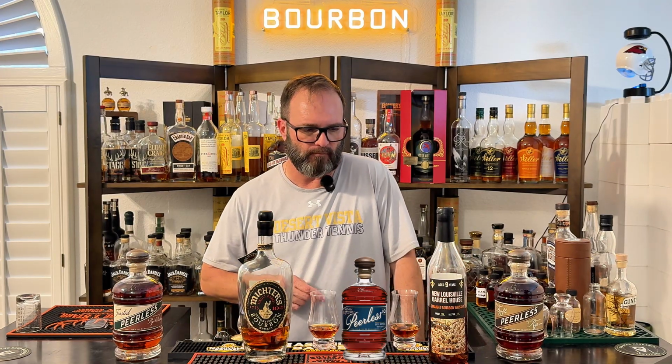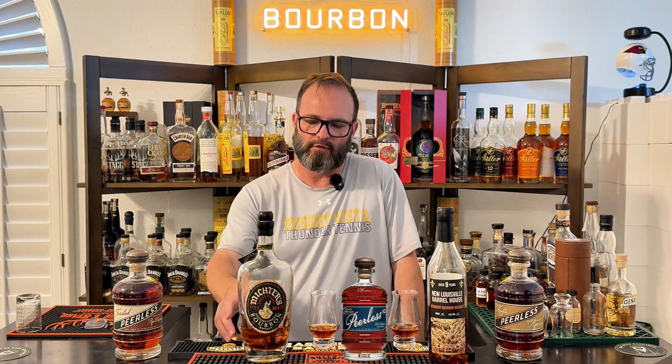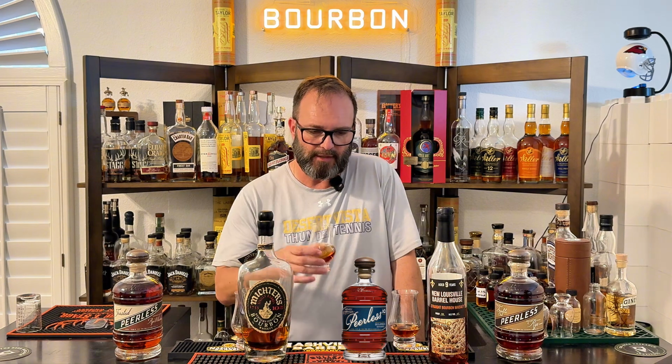Oh, Michter's is such a unique profile. Delicious. It's got a lot of brown sugar. It's quite spicy. It's funny, for being lower proof, it still packs a punch, at least to me it does. It's wonderful. Let's see the Peerless.